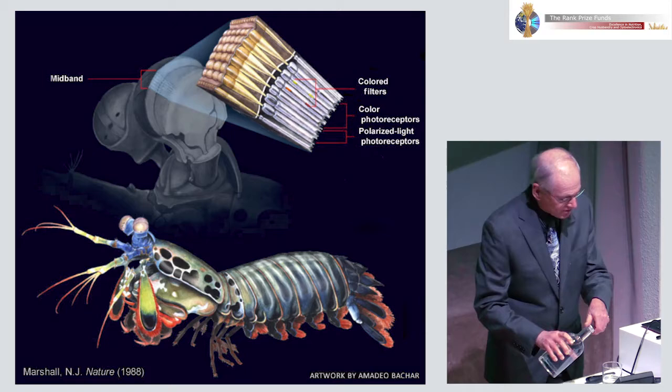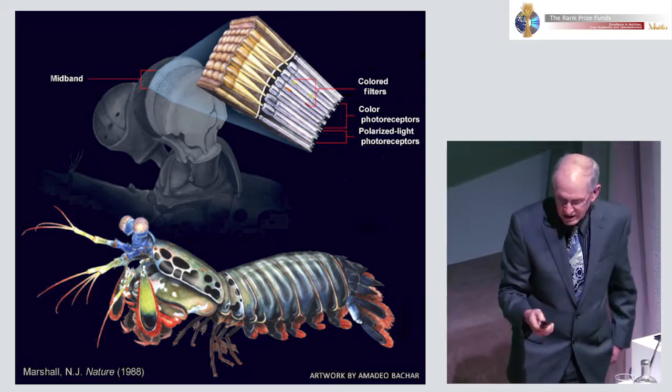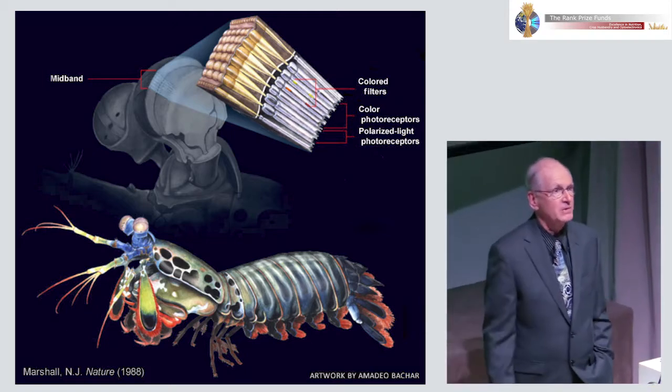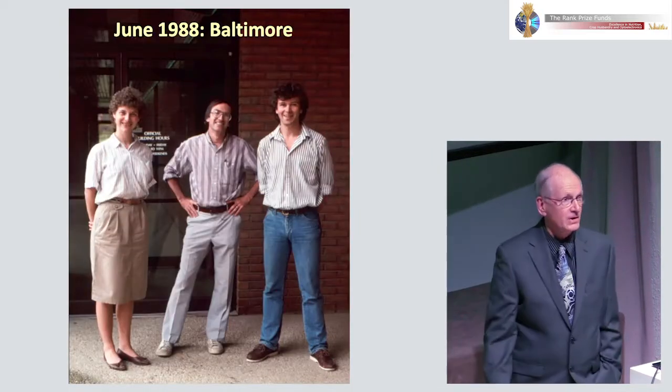So with this description, published in Nature in 1988 that Simon mentioned, and with my work using microspectrophotometry that I'll tell you about in a minute, we thought it was time to join forces and look at these animals.